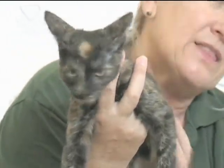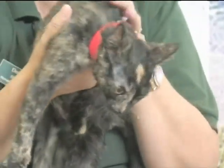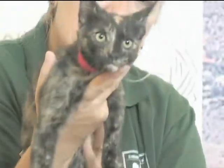She's quite delicate in that she's very young. So always you have to supervise very young children when you're holding a kitten like this. And be careful with large dogs or medium-sized dogs around young kittens. But other than that, I would say pretty much any sort of home.